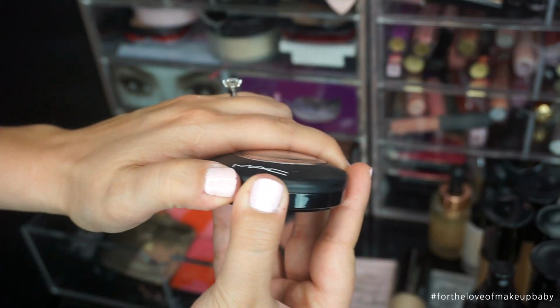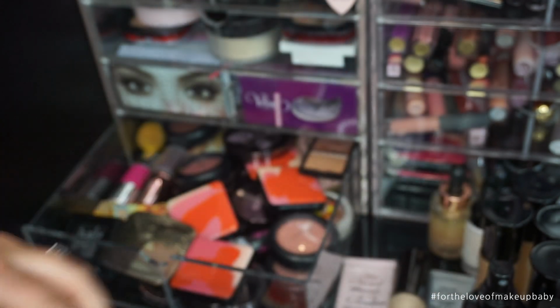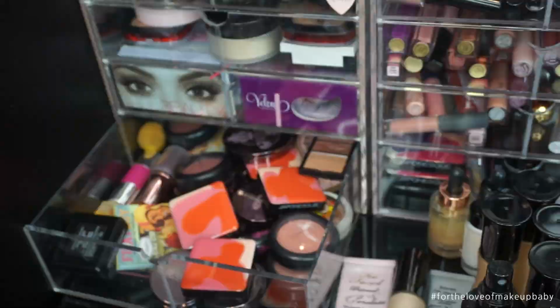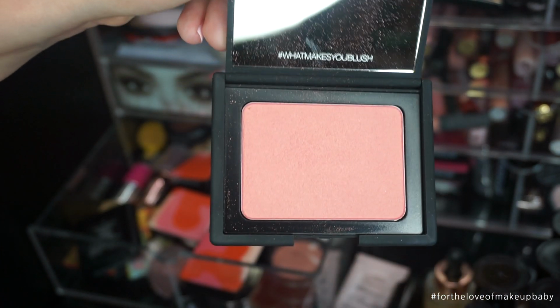Another cult favorite is actually this MAC Warm Soul Blush, which is perfect for medium to dark skin tones. And then, of course, you can never go wrong with Hourglass. Their products are very subtle, which I love. NARS Orgasm, another cult favorite.